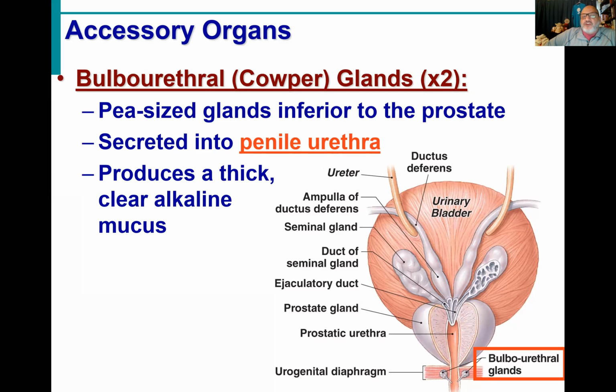And as we just finished talking about, the advantage of this pre-ejaculate is that because it's thick, mucousy, and alkaline, it can help to neutralize the acidity of the urethra. It provides lubrication for copulation and can help to reduce the acidity of the vaginal canal.